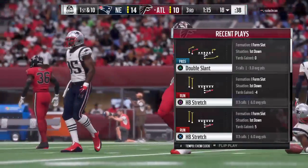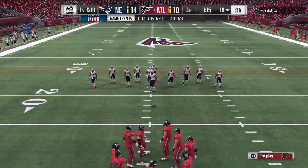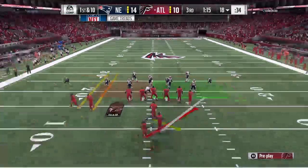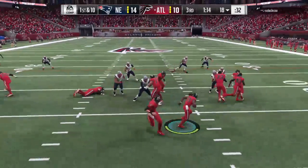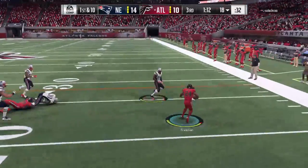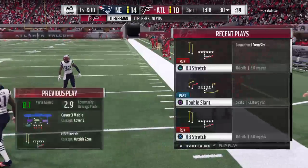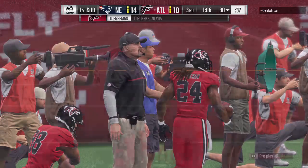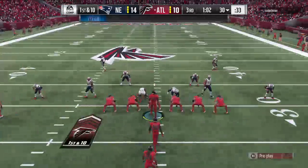Here comes the Atlanta offense now ready to take over here. They'll try to get the ground game going with Freeman. Freeman with fast feet, and he'll get this up to the 30-yard line. Give him 12 yards on that one. It earns him a fresh set of downs.